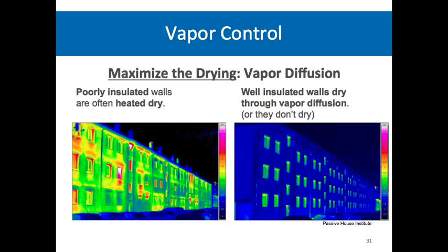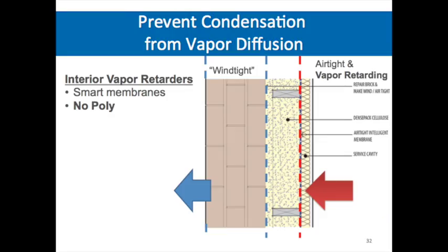Next, we want to address vapor control. So here we have the classic images again. The poorly insulated building on the left, a radiator to the world, the warm wall bakes itself dry, and on the right, the well-insulated and comfortable building, which has a cold exterior wall. Cold things are wetter and stay wet longer. They don't want to dry. The only way they will dry is through vapor diffusion. So in terms of building drying reserves, keeping the drying capacity of the wall greater than unanticipated wetting, vapor diffusion is very important. So the trick is we want to prevent wetting but allow drying.